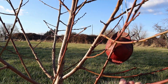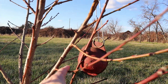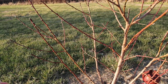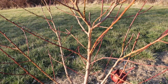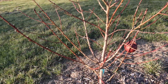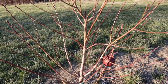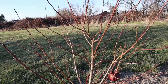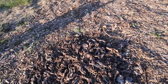I need to come in and trim a branch here because it's starting to run into some of these other ones. So I'll need to come in and do some pruning on this tree already. I'm usually one to leave pruning alone, but if I see branches that are running into each other, I'm definitely gonna trim those off. But this had a lot of growth last year, and hopefully I get some blossoms out of it and maybe a few peaches this year. This right here is some comfrey.